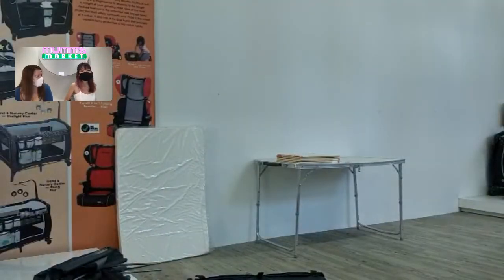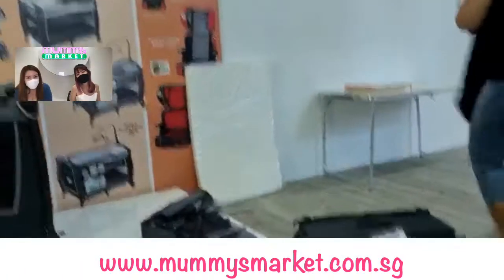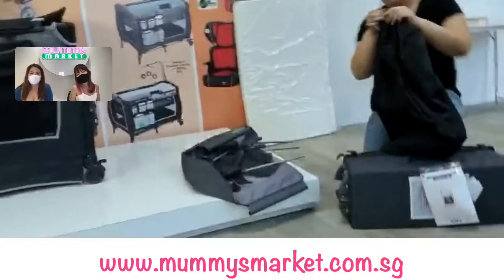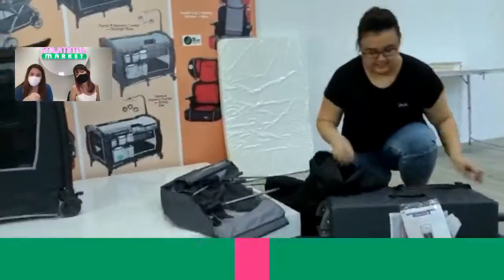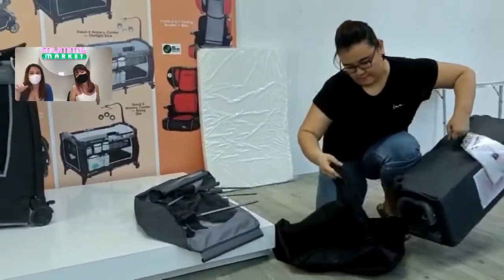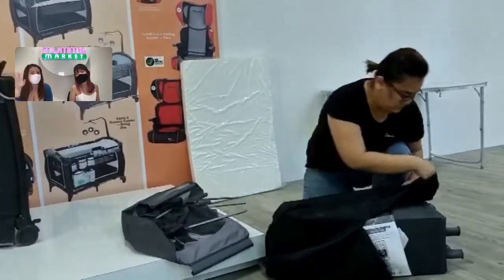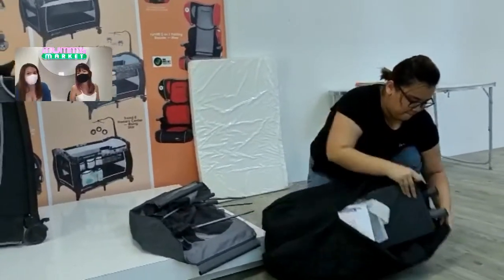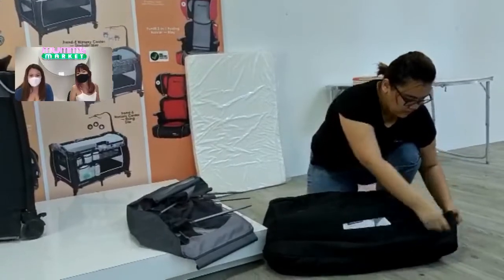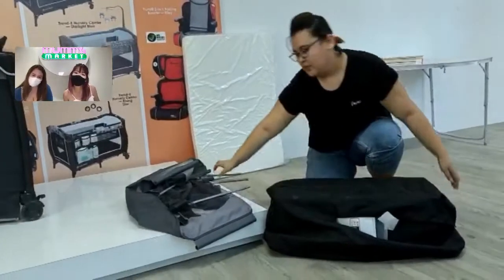Yeah, so that was very easy how she collapsed it. Basically, you remove the bassinet, the diaper changing table, and the middle layer netting, which is used for your newborn, the newborn level. Then you can see a catch in the middle of the playpen at the bottom. You turn that, you collapse all the sides, and then you use the mattress pad to lock everything together. And now the whole set is going to go back.